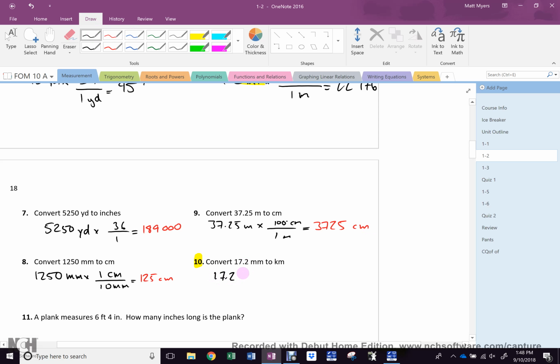17.2, right? Times, I want centimeters, 1/10. So that's 17.2 divided by 10, right? That gets me 1.72. Then, I want to go to meters. So that's going to be times 1/100. So that's going to be 0.0172, right? And then that is times 1 over how many meters in a kilometer? 1,000. So that decimal place has to move how many spots? 3 zeros. How many spots? 3 spots. And what goes in the empty spaces? When that decimal moves, what has to go there? 0. That's 1 spot. Then another spot. Then another spot. 1, 2, 3, 4, 1, 7, 2.